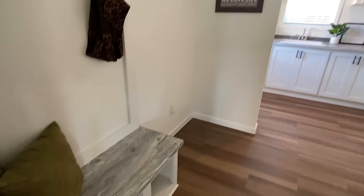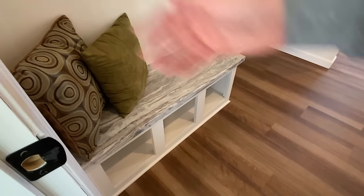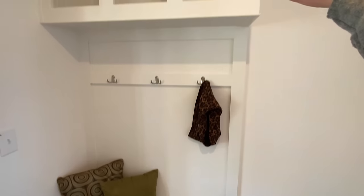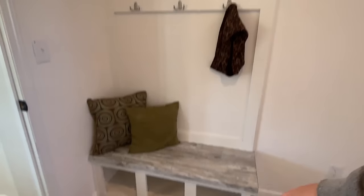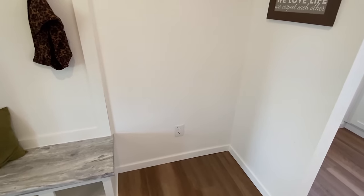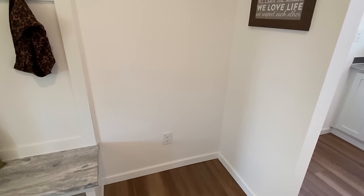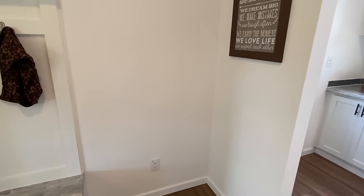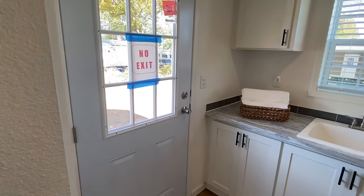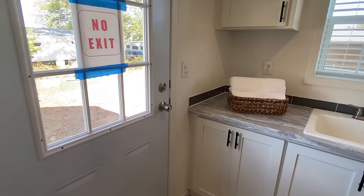So right here to the left, let me get some light on. You have your hangers here for your coats, backpacks, and then you got some little lockers and a place for your shoes down there. The locker has got a plug here. You can have a lot of different things, I was thinking a stand-up freezer or refrigerator. And on the other side, this wall is where that side door is positioned.